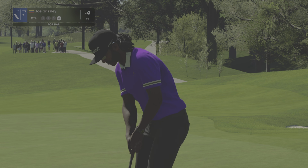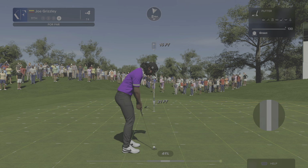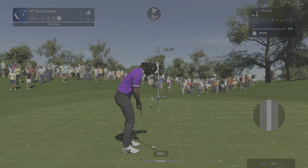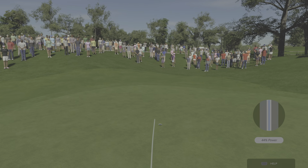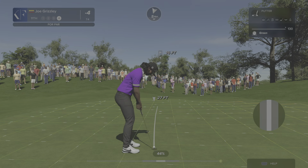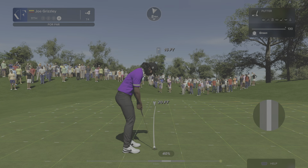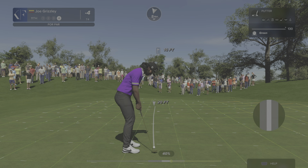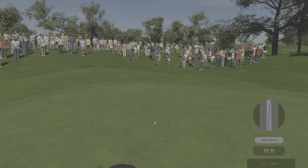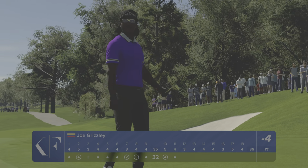What have they got in front of them here, Henny? This one will run uphill. This one's online. That's a good putt for par. You'll take it. Just two shots back after that hole.